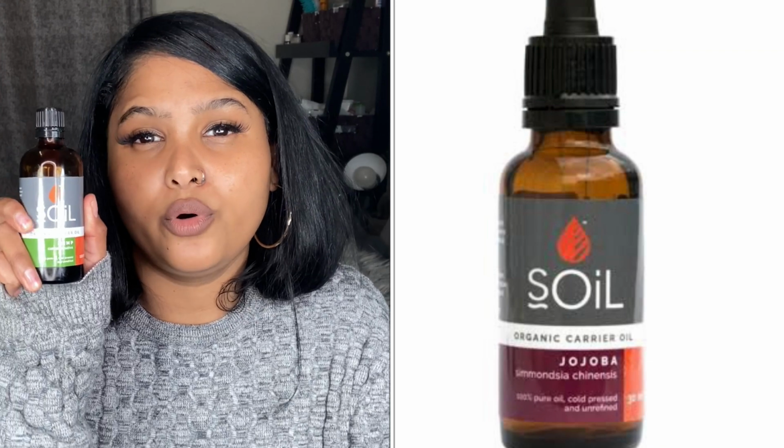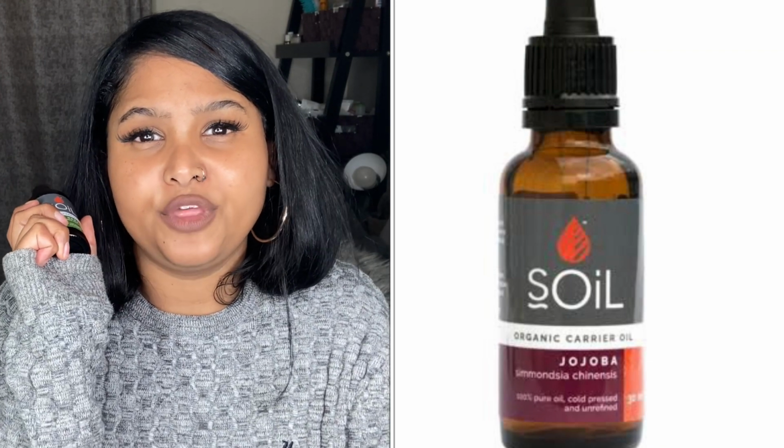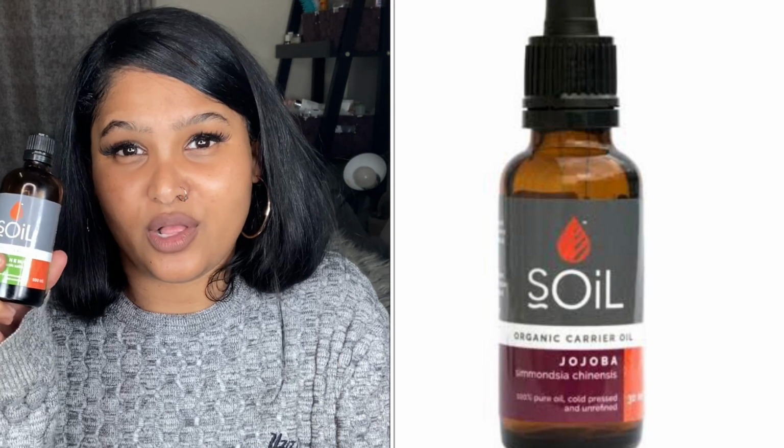your skin. So you can get the jojoba oil from Soil. They normally have them at Dis-Chem, Clicks, or if you like buying online like me, Faithful to Nature sells them as well. It is 100% jojoba oil that is cold pressed and unrefined. So if you don't want to use the jojoba oil, I have another alternative for you.